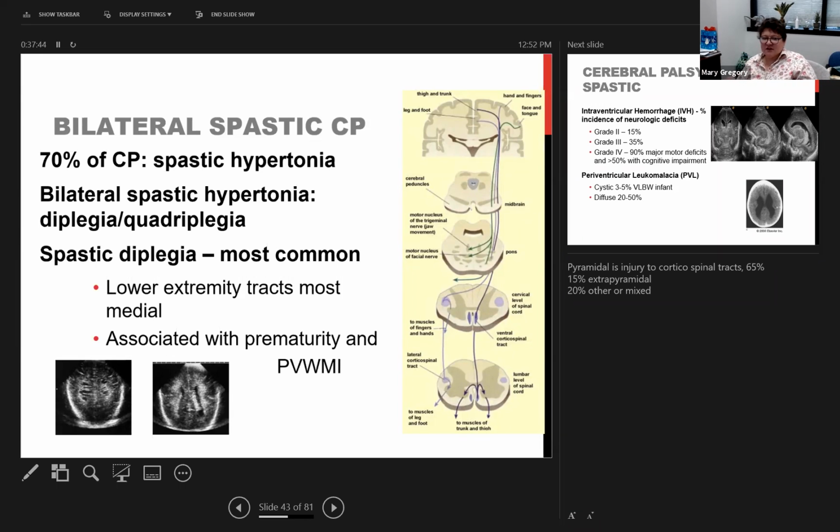The vast majority of kids who have cerebral palsy have spastic hypertonia. The most common presentation is the most mild presentation. So spastic diplegia is by far more common than quadriplegia. Kids with spastic diplegia can oftentimes be very functional.